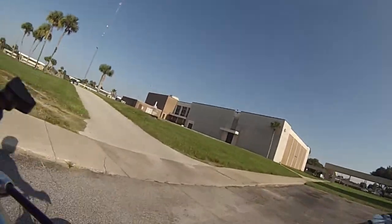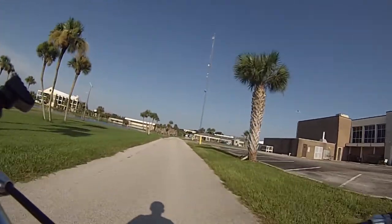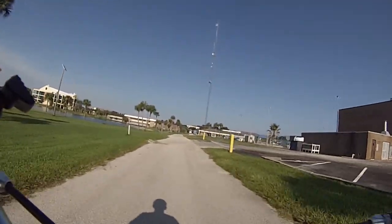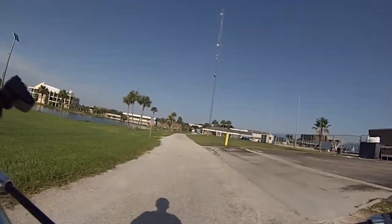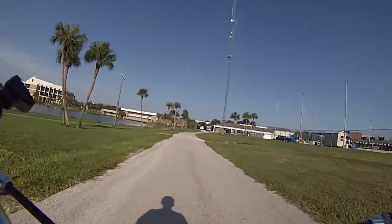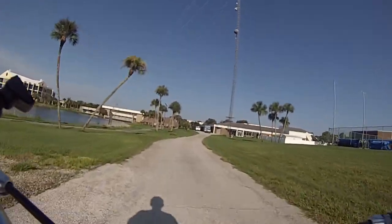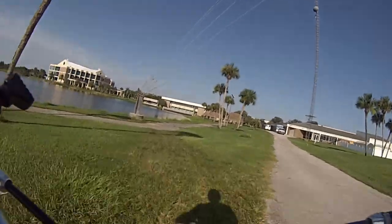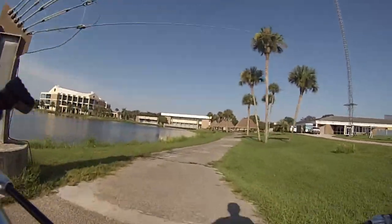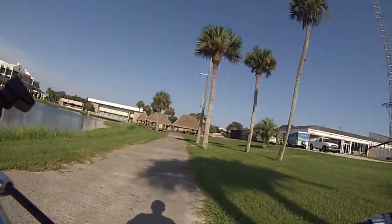Again, this course is short of a mile, longer than a mile in length. That's why the mile markers are off a little bit. 2-mile mark is right about here. Come across this little grass patch, and actually you'll hit the finish line here, and then the 1-mile mark.